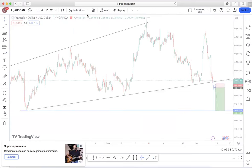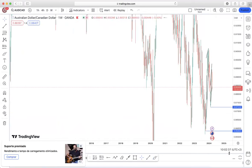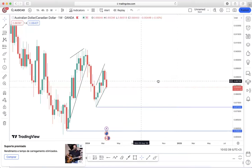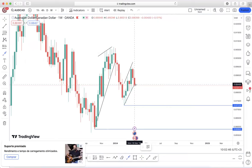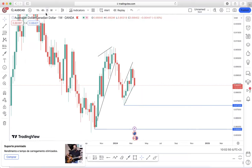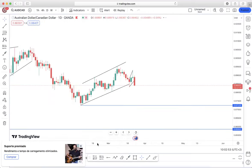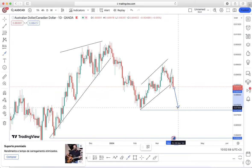Now on to our final pair, which is the Australian dollar over the Canadian dollar. Jumping onto the weekly time frame, we do have our corrective structure from the breakout, impulsing down and giving us a small corrective structure to confirm that this is having a higher probability of impulsing down. And as you jump onto the daily time frame, we do see that continuation structure even clearer. So this is having a higher probability of impulsing all the way to the downside.